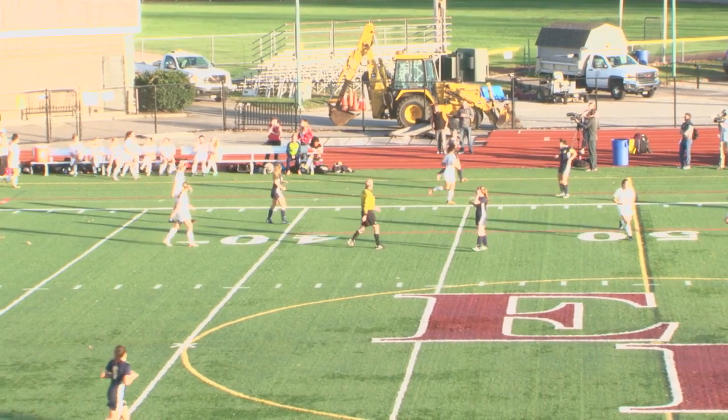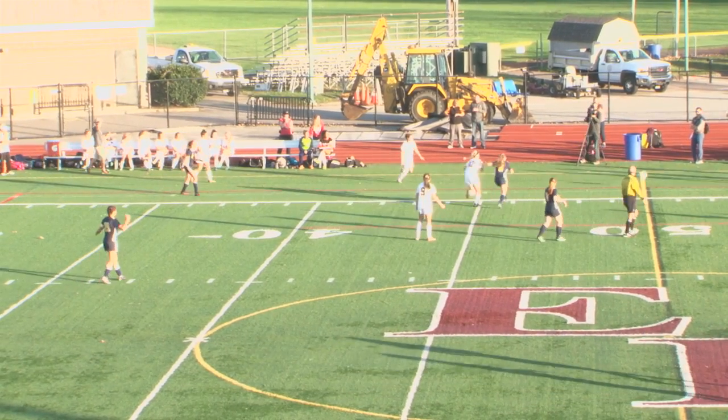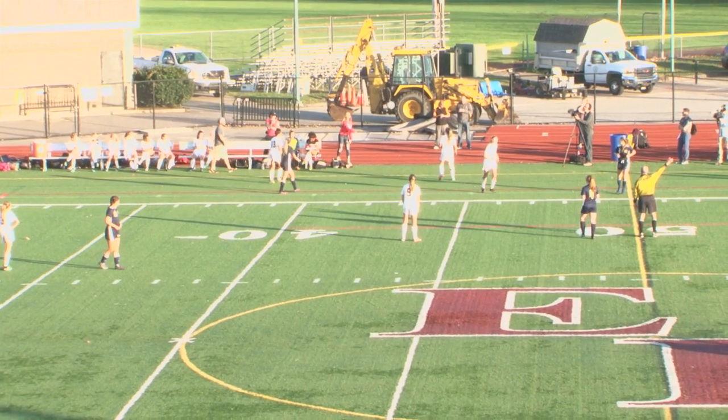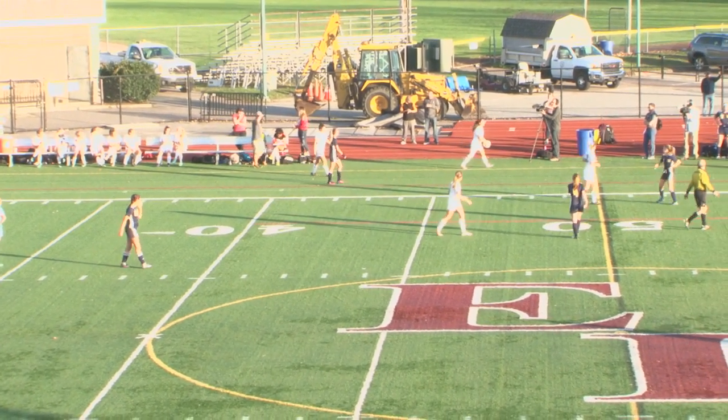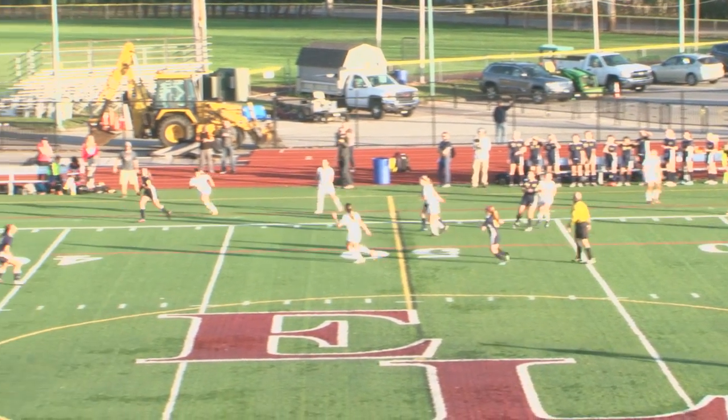Both teams with some early opportunities. None better than Izzy Newberry with two cracks on the doorstep. I think Plainfield thinks they should be up 1-0 right now. I think Izzy has been a little nightmare so far earlier in this game, and I think it's going to continue. She's timing her runs well. She's gonna be busy tonight, but she's gonna get one here, I think.